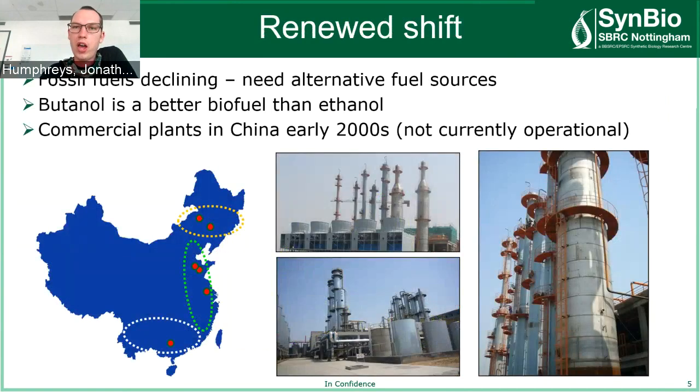We, however, have now got a renewed shift. We want to start using alternative fuel sources. There's a big push for things like biofuels, because as everybody knows, fossil fuels are running out. And specifically, butanol is seen as a much better fuel than bioethanol. A lot of the production for biofuels these days is bioethanol made by yeast. However, butanol you can put straight in your vehicles. You don't have to make any modifications. It's got much better properties that people would want to use. So that's why we're really trying to look at alternative ways to make it. And Clostridia might be a good way to do that.